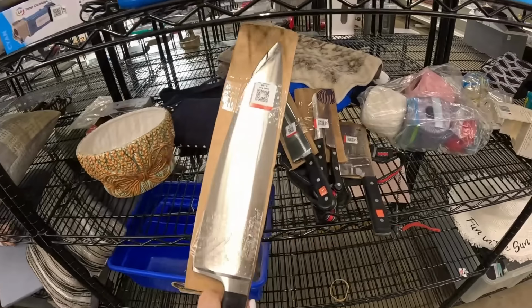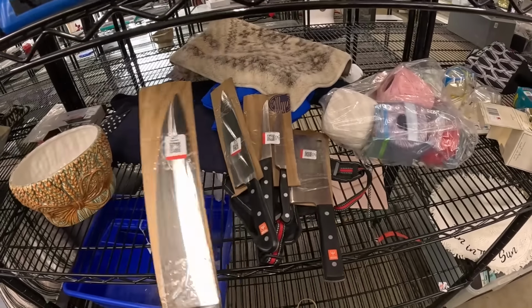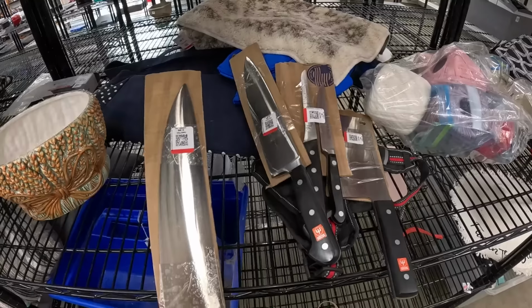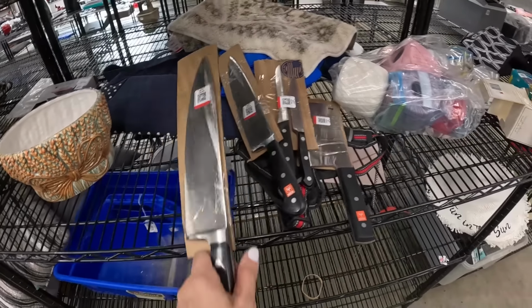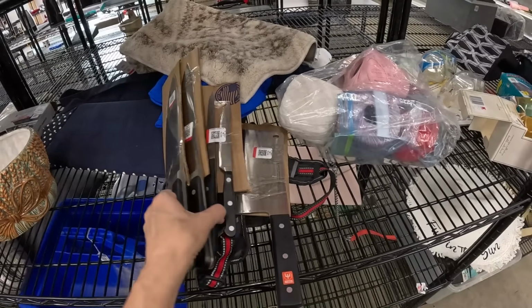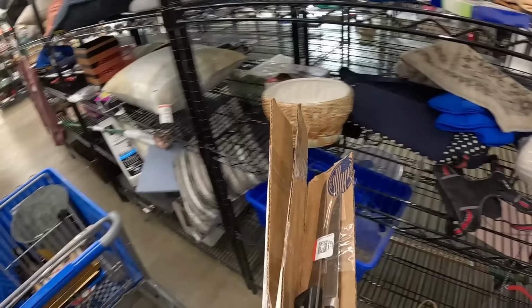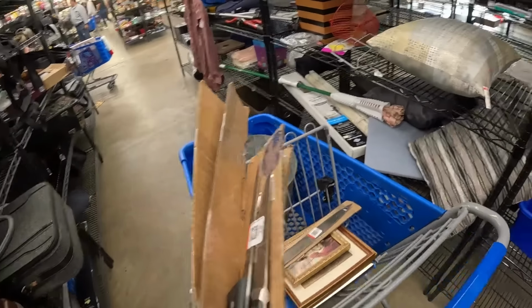These are gorgeous and in beautiful condition. I'm gonna guess that, okay, so what am I paying here? 5, 8, 12, 13, 14, $16, and I'm guessing this is gonna be close to the $100 mark for all of these knives. So we are definitely putting these in the cart.